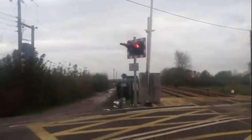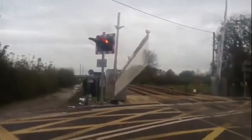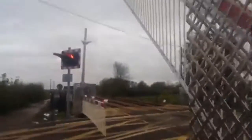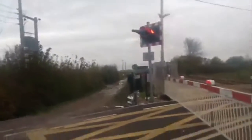Hi guys, so we are at Scott Wick level crossing in Lincolnshire with Joe and Andrew. The time is 15:18 on Thursday the 13th of November 2014. This is for our 5 Tango 1, 1519 East Coast, East Midlands train service from Chesterfield to Peterborough, and this apparently is an East Midlands HS2.